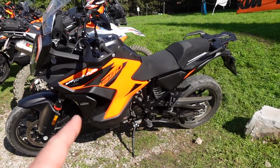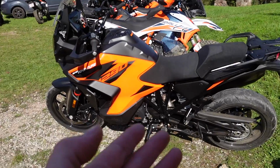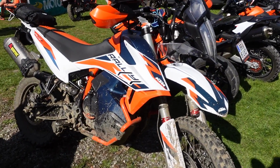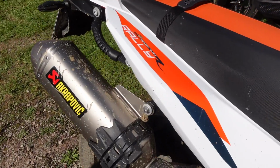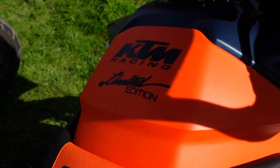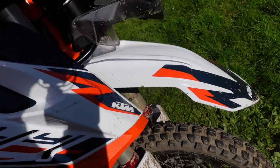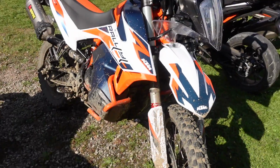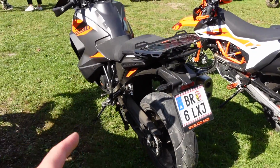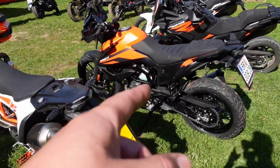And 1290S. So I couldn't get this one as a test because, well, it's over here, you know. And this is one of the limited edition rally bikes. This thing is like the 890 Adventure Rally. And as you can tell, it is a limited edition. Alexander Voisin, no idea who he is, but I'm pretty sure that he's pretty good. And over here we got more Australian plates, we got another S, we got a low seat, and we got a high seat, and we got a 390 over here.